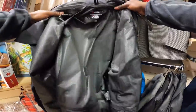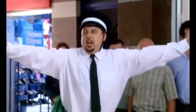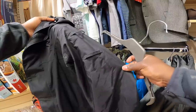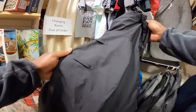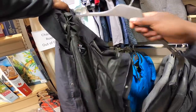These are beautiful jackets. This is a Keeler jacket. We've got a Keeler! So these are the ones that the police get issued with. You can tell, look, it's got the epaulets here, so this is like an emergency services one. You put the shoulder epaulets on there. It's a really nice one. I'm gonna have to find out how much that is.